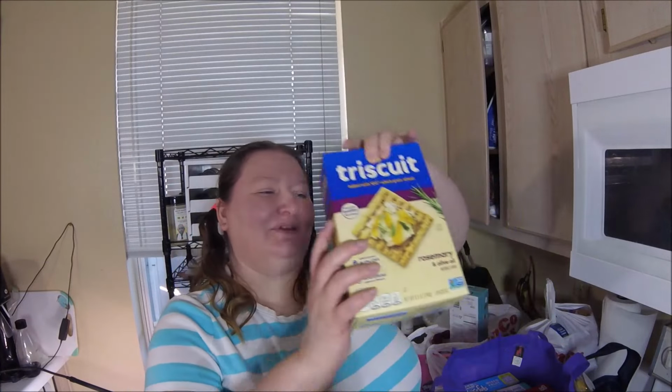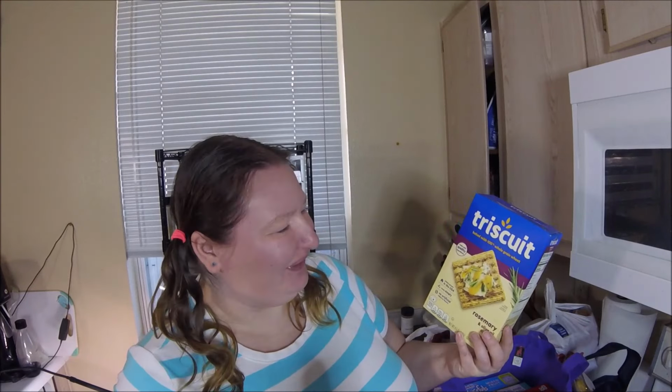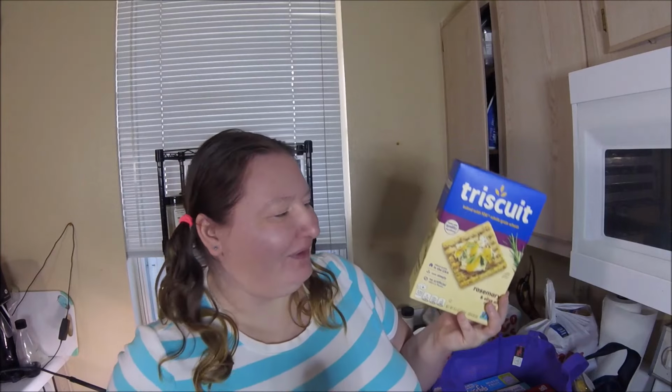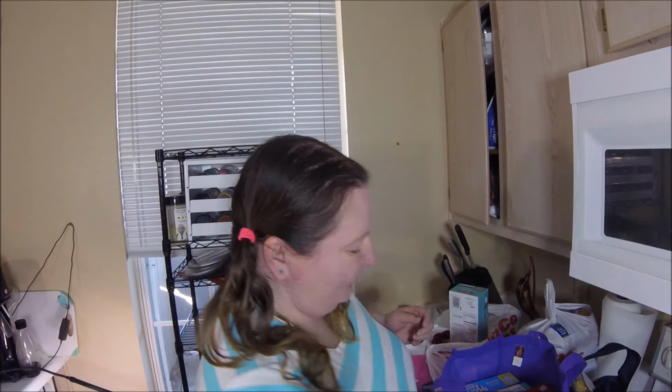Following that, we have some good old Triscuits. They have changed their packaging, so they look kind of funny to me. I'm sure I'll get used to it pretty quick. This one is rosemary and olive oil flavor, so that's mostly for my guy's lunches, but who knows? Maybe I'll eat one or two.